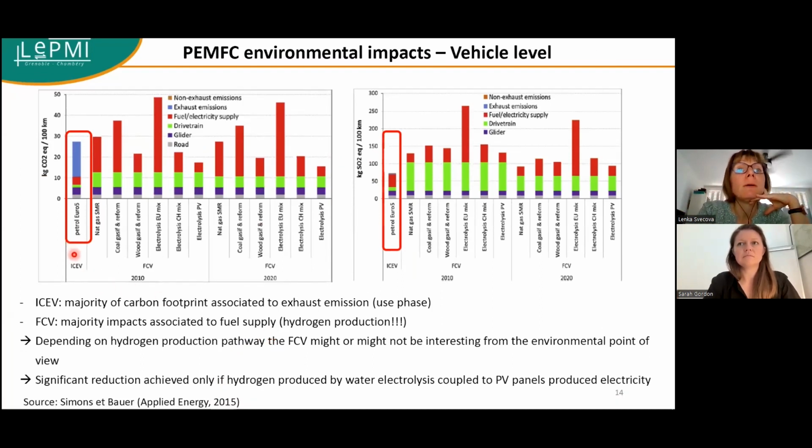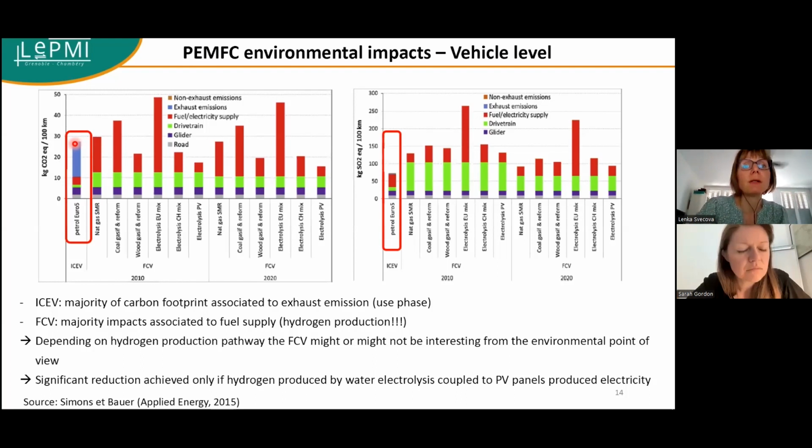They compared two different scenarios, 2010 and 2020 based scenarios, to an internal combustion engine propelled vehicle scenario. And what you can see is that for the classical car, the majority of carbon footprint is associated to exhaust emissions, so the use phase. When you switch to a hydrogen propelled vehicle, you have a pollution transfer, which goes from the use phase to the production stage and is associated to hydrogen production. So the red color you can see here is associated to fuel production, so to hydrogen production.